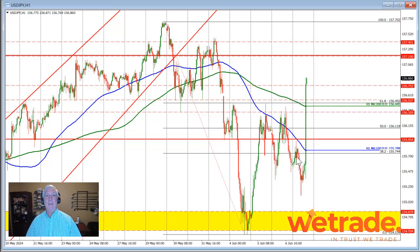hourly chart here. And what we saw is a sharp move to the upside. Of course, that took the price back above the 100 and 200-hour moving average. So the 100 just flew through that, and the 200 may have a shot above that level. This 200-hour moving average is now going to be the close risk defining level for this pair. As long as the price remains above that level, the bias can remain more to the upside.